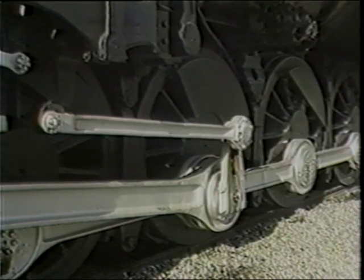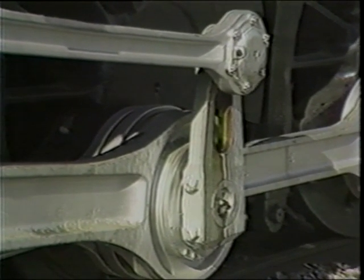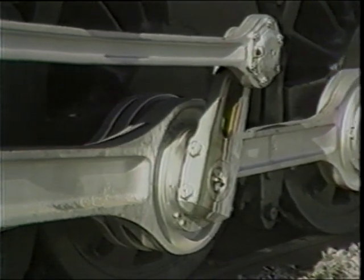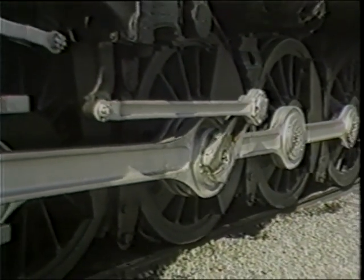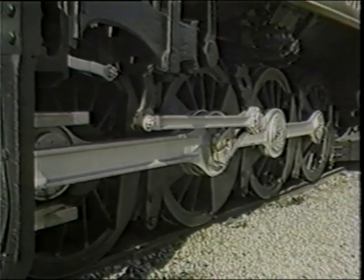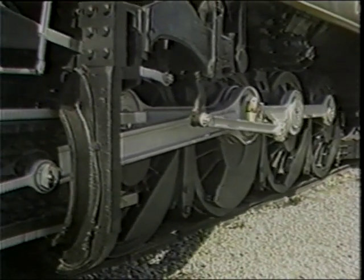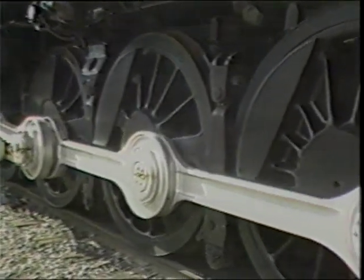Then the towing engines began to back up, and the locomotive moved for the first time in almost 2 decades. The towing activities attracted several hundred spectators.